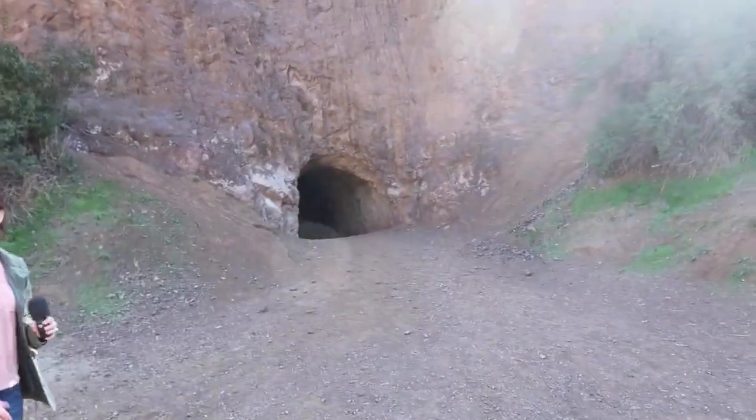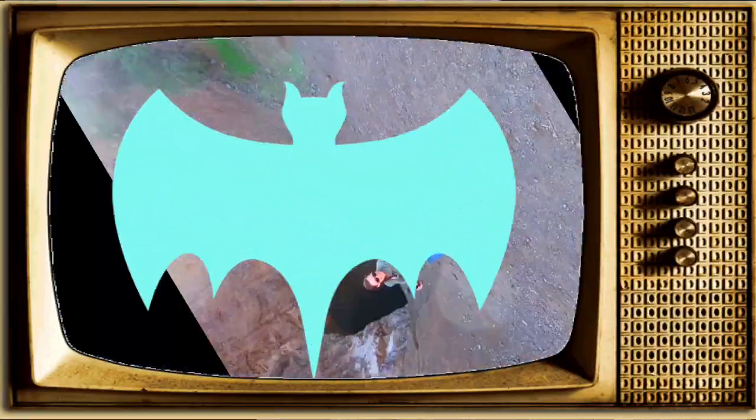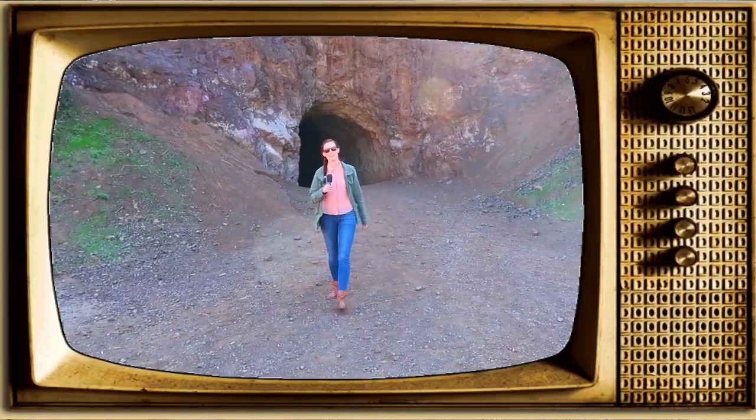It's a cave. And now it's the Bat Cave. I thought about bringing a cape, but then I needed to sleep instead.